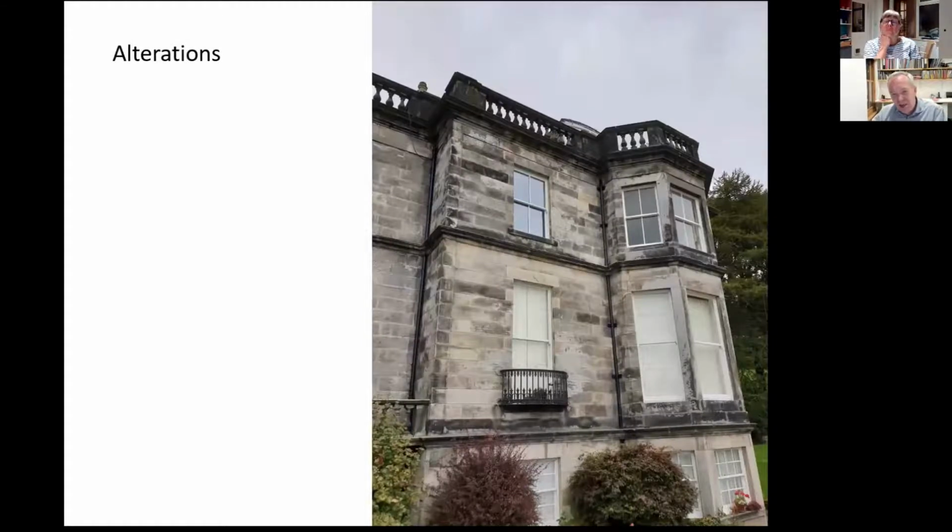This is Park House in Couris. We were doing some alterations to one of the flats. The original requirement, the owner wanted it knocked about quite a bit to create the sort of interior that they were looking for, and knock between a kitchen and a dining room. And we had a wee look at that.